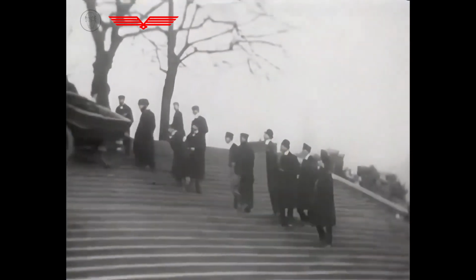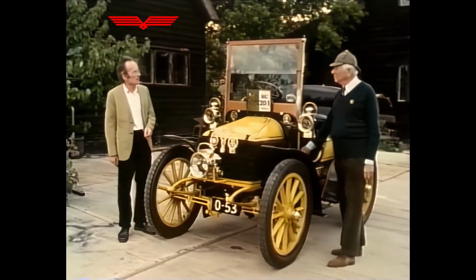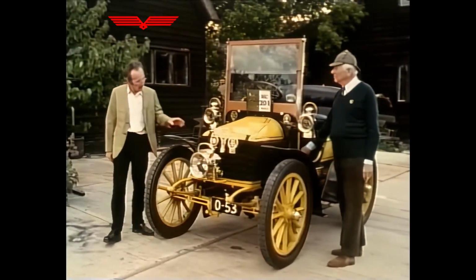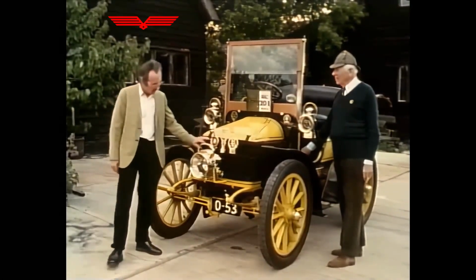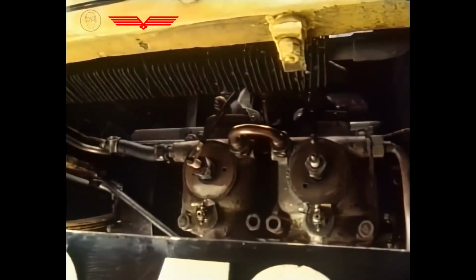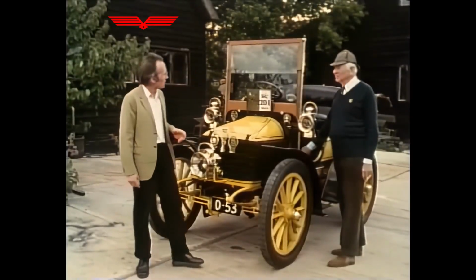The early engines did still have their drawbacks, though. This is a 1902 Wolseley owned by Jack Howes. Under the bonnet really just contains the enormous cooling system and radiator. The engine's tucked away right underneath. It's not entirely easy to operate. There are 20 operations you have to do before you can start it.